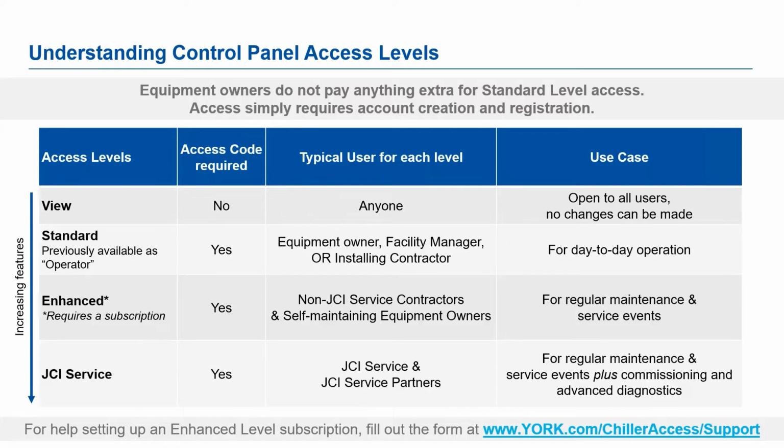Logging in at the standard level is where I think most equipment owners or facility managers, or sometimes our installing contractors who purchase equipment before they hand it over to the building owner, would log in for most of their normal day-to-day operation. Then we have a new level that we call the enhanced level. This level does require a subscription. This is where most non-JCI service contractors, or some of our most sophisticated and self-maintaining equipment owners, would log in. It's really for the regular maintenance required on our chillers, and regular service events.